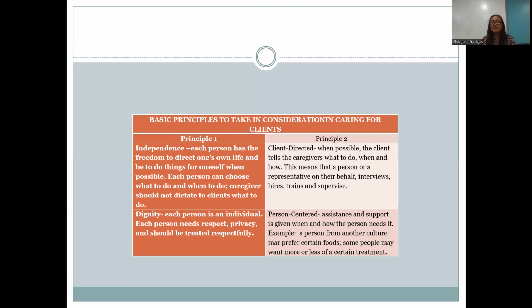So you are telling them to be independent because they can also provide, or they can eat alone without your assistance. Just provide the things, the food on the table. And there are clients that need to be assisted by a caregiver. So this assistance is from the caregiver. So you have to feed the patient or feed the patient through a tube. So you are person-centered.